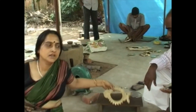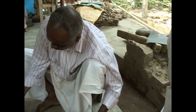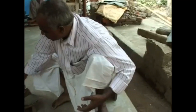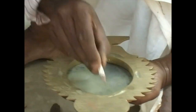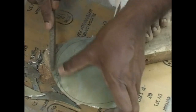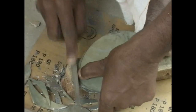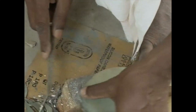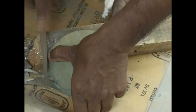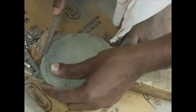So here he takes the mirror blank. He's going to fit this mirror blank into the handle of this side, and shape it on the mirror of this side. As you can see how brittle it is, he's just able to cut it off with a hammer. So this alloy is almost like glass in its brittleness.